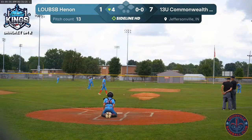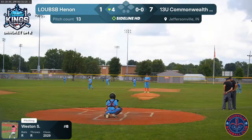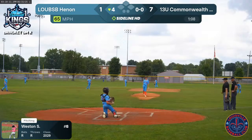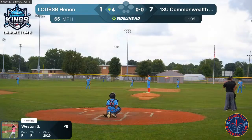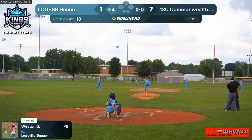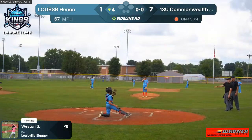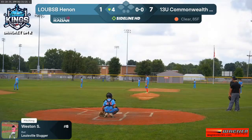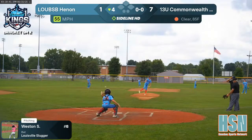Weston Stego still at the mound. Let's see who's at third. Still Tatum Allison. Cruz Hester in left still. Easton Hennon's now taking up the center field spot, which means I believe we are getting close to a pitching change once again. I can't see who's in right. There he is. Oh no, Easton's in right. Blake is in center still. They fooled me.